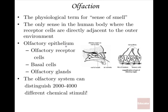Olfactory epithelium is that epithelial layer that is involved with actually smelling. Olfactory receptor cells are the main cells that are doing the action. I'm going to highlight them in yellow. So here they are.